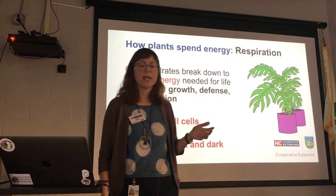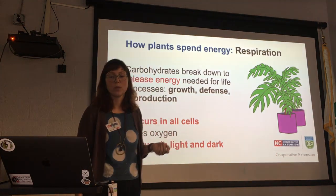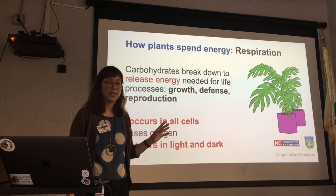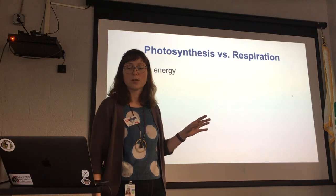So they're producing all their energy, and the way they're using it is through a process called respiration. So this is where you're breaking down all those carbohydrates and you're defending yourself. You're making fruit. You're doing all the things that you need sugars for. It occurs in all cells, not just the green ones. So that's one thing. It uses oxygen, and it occurs in light and dark.